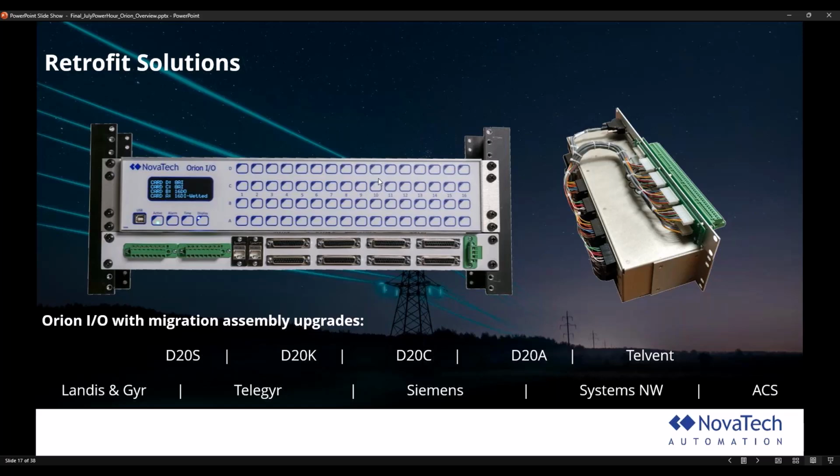All of these retrofit solutions are lift and reland in their philosophy, so you can just unplug the field wiring, usually in the whole connector. Like here, these are DB25s, so you can actually pull the D-sub connector off and land it on the new connector, so that the old unit would have had those as well. And then here, these two guys are removable connectors. Most of the D20s, when they have these green connectors, are removable, and you can lift them and just re-land them on the Orion socket. So that's really nice there. So these are all the varieties of D20. We cover pretty much all of them.